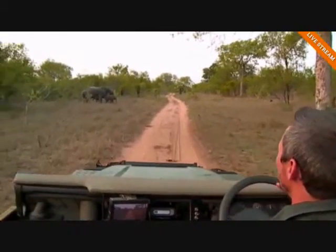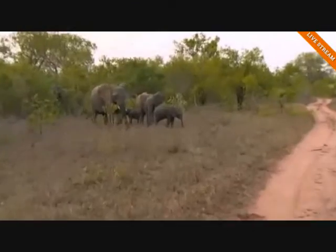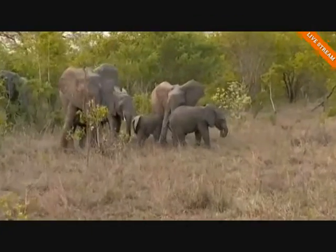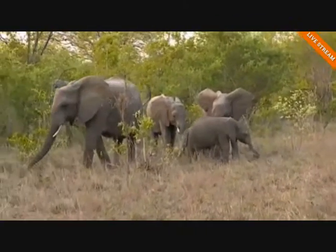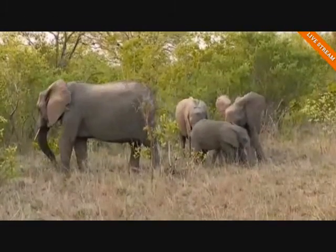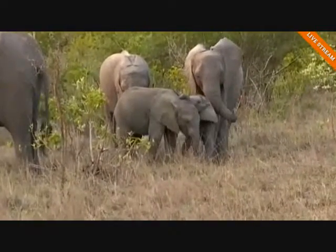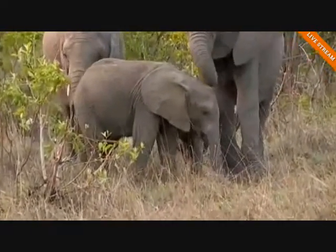Look at this. We thought we were at the tail end of the herd, and it seems we'd only seen about half of them. And look at this beautiful group, various youngsters in the group, and that one very small one tucked away amongst the others at the moment. Look at that. He wants to play like all young animals. This one is only a month or 2, 3 old.